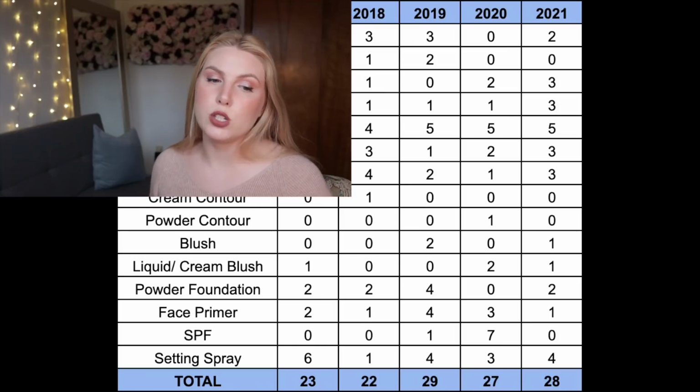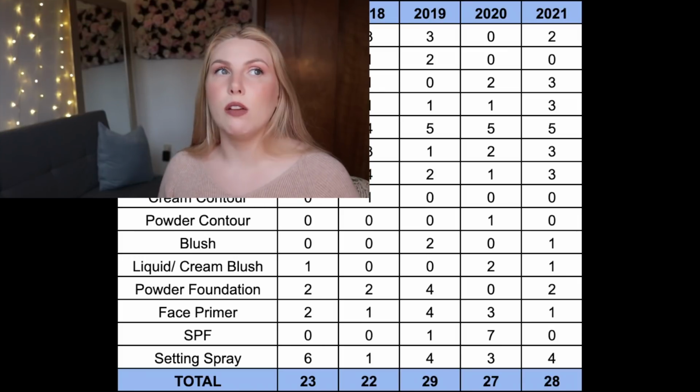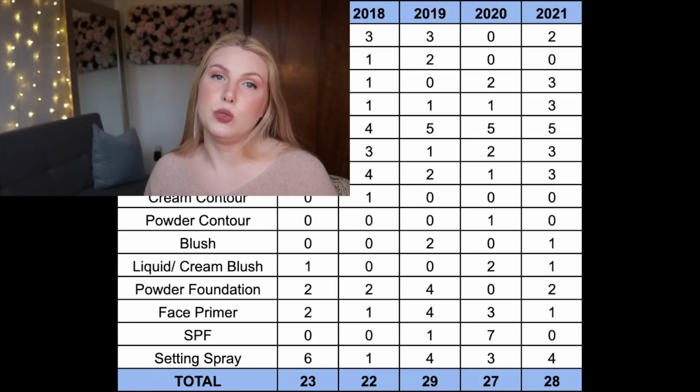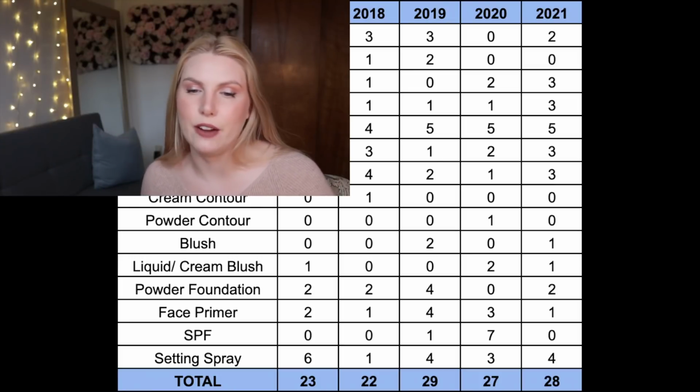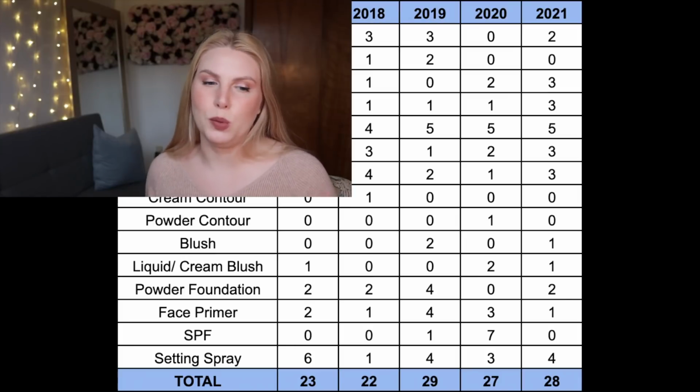For cream and liquid blush, I did use up 1. I do have 1 liquid lipstick that I'm going to use as a liquid blush next year, and I am going to do my best to try to finish it in its entirety. Hopefully next year this number will be 1 again.